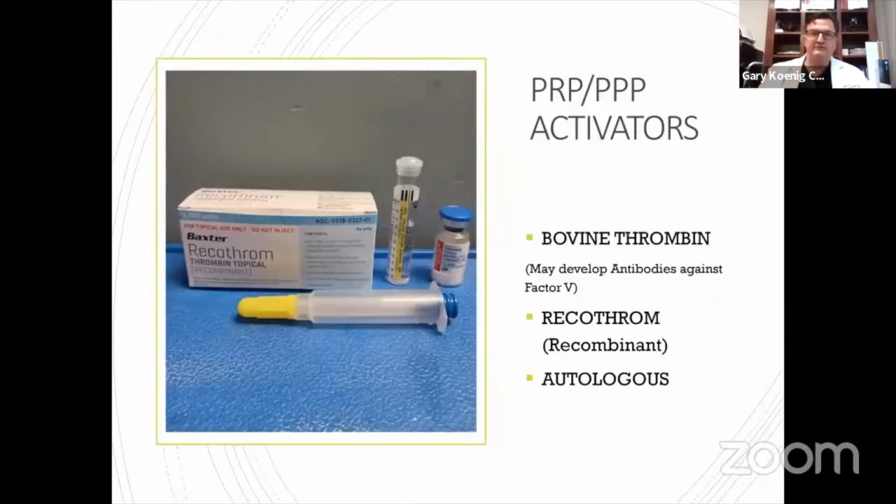So our activators for PRP and PPP, you have bovine thrombin. The FDA does have a black box warning on bovine thrombin of potentially developing antibodies against factor V. And upon re-exposure to bovine thrombin, patients could bleed or have coagulopathies. The other option would be Recothrom, a recombinant type of thrombin. Then we have Jehovah's Witness patients.